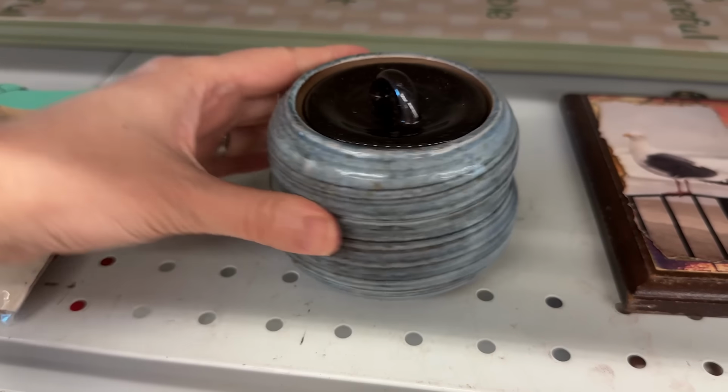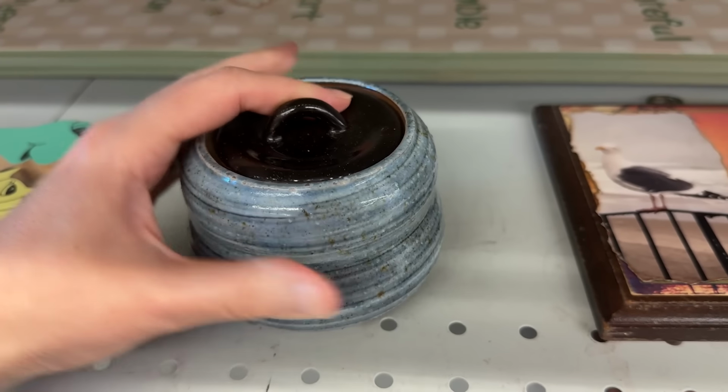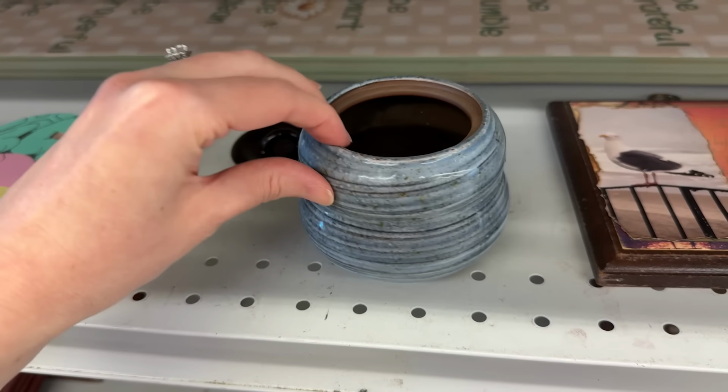Walking into the second Goodwill, this is the location where I have scored those two amazing pottery hauls in the past year. So I don't think I'm gonna have that luck today, but hopefully I find something. Well, here is a cute little studio pottery piece, $3.99. And look at this lid. And it seems like it's in good shape. I gotta check it over for cracks, but it's adorable.